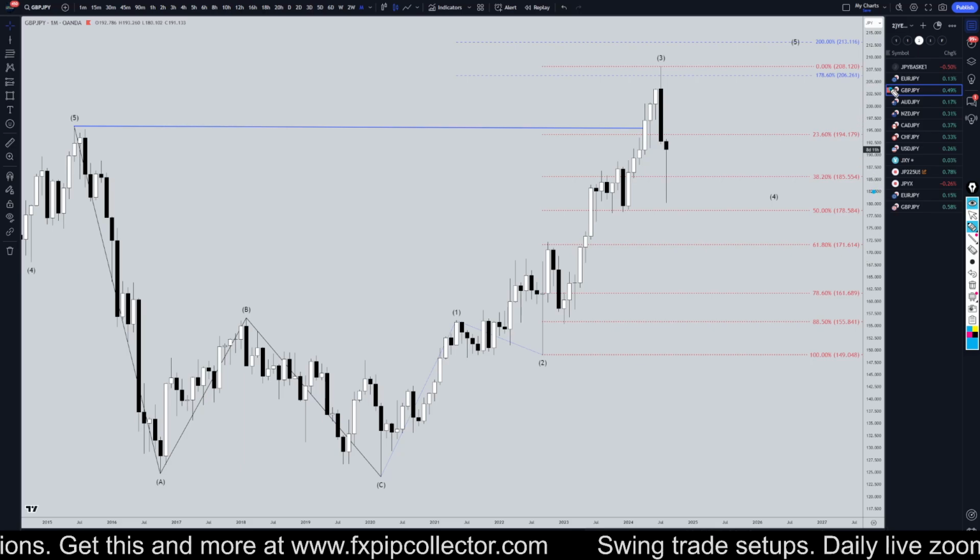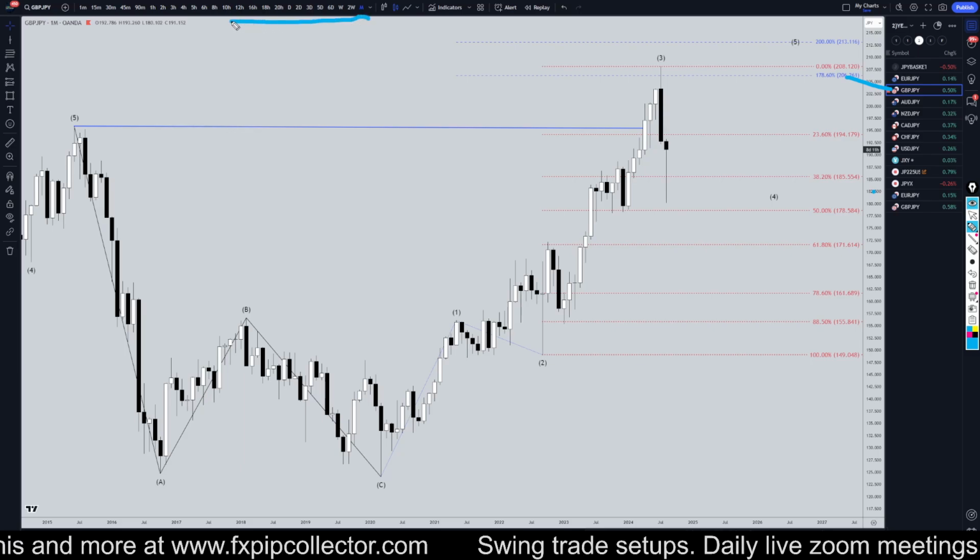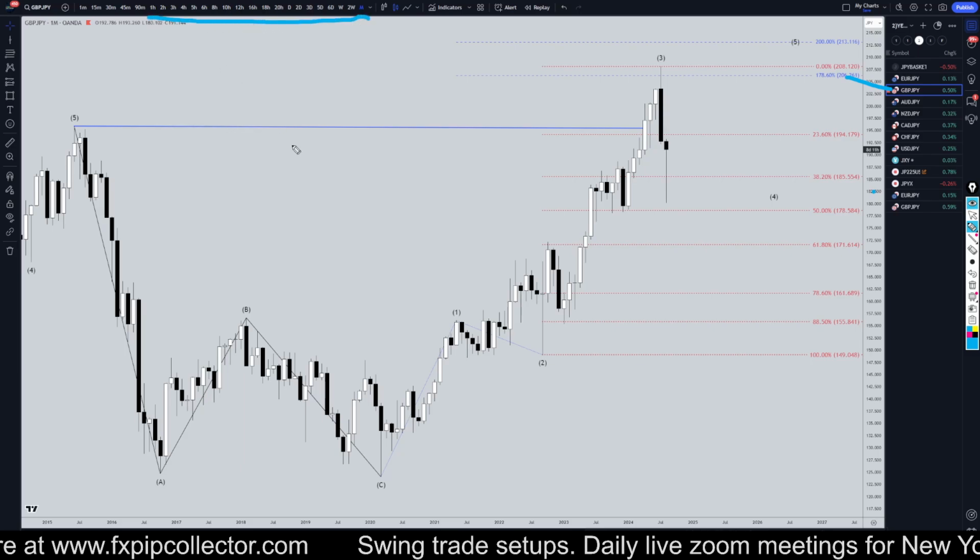I'm going to be analyzing the pound yen, starting on the monthly, working my way down to the 1 hour time frame for the full top-down analysis.